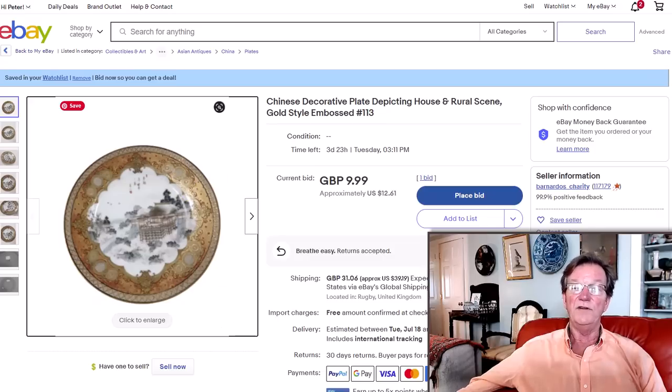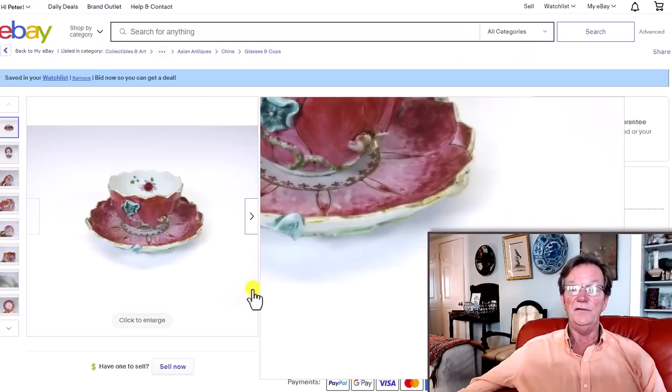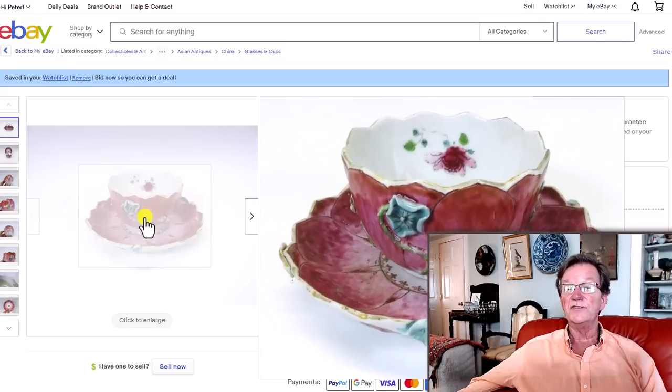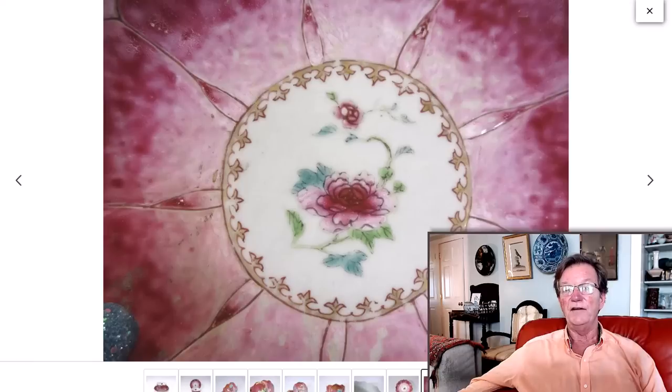The gilding is all very, very nice on it. And that's important. And then this little cup, this is a sweet cup. If any of you buy 18th century Famille Rose, check this cup out. It looks like ones you've seen before, but look at it carefully. It's very different in many ways. And I think this is a very nice little cup.